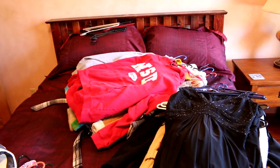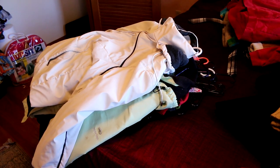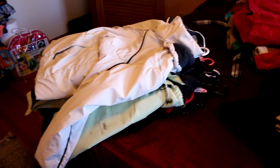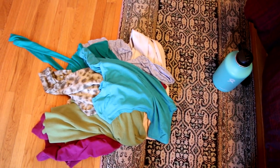Okay, so this pile right here is what I'm keeping. Well, these two piles. And then this pile is what I'm going to be pawning off to my kiddo and see what she wants out of that, and what she doesn't want, I will donate. And then this really small pile down here is what I'm going to be donating.